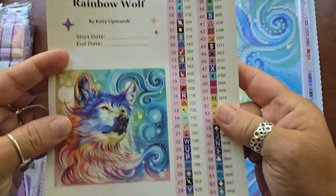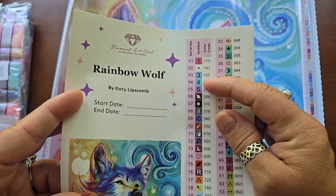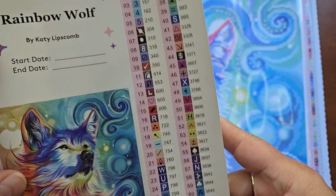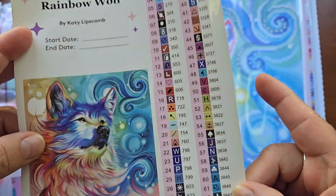Anyway, so there's your sticker sheet, and these are in order. Like, one is one, two is a dot, three, four, five. You can see it. Eight, and I don't know if there's any other numbers. Sometimes they have numbers over here, but it's all letters and symbols, you know.